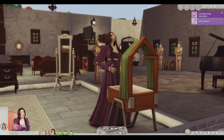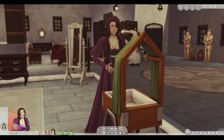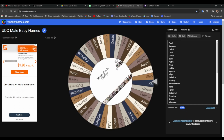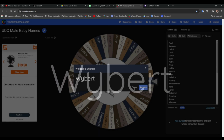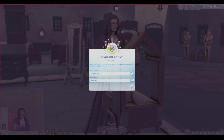She's like, okay, no one told me it was going to be like this. They have had a little boy. All right, so we are going to open up the boy name wheel and give that a spin to find out what we are going to name this little boy. Let's give that a spin. And we are going to name this baby Wibbert. So Wibbert Goodwill.